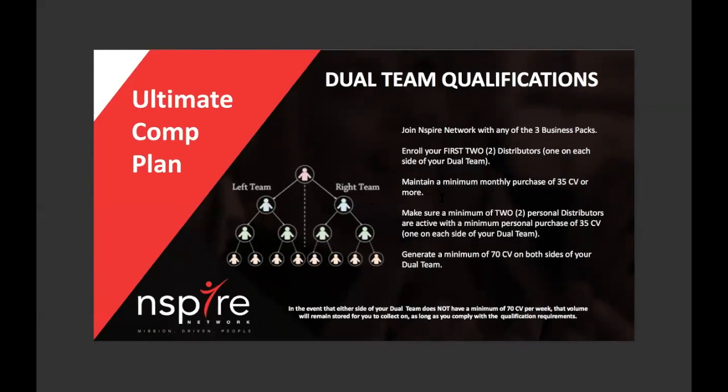It is up to you to maintain a minimum monthly purchase of 35 CV or more, which if you're a distributor who is just purchasing for yourself, that's pretty easy. But especially if you're giving out samples and you're selling, you're telling all the women you know, there is no way that you will not maintain 35 CV. I know one household can purchase 35 CV from you. So just be diligent in talking to people and letting them know what you have.